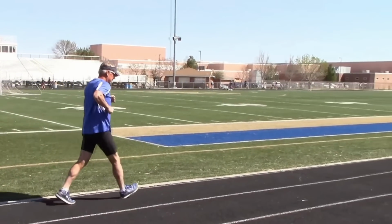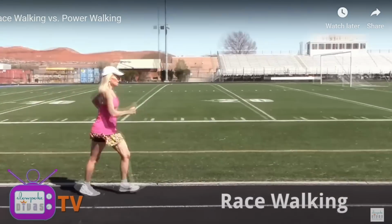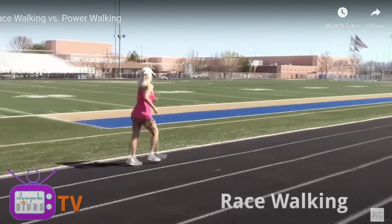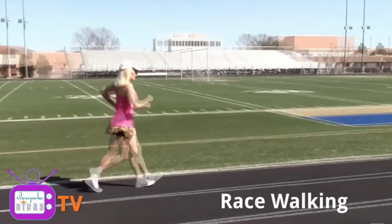Some people walk fast with their arms still straight at their sides, and it may look like they're just trying to get somewhere faster. But when people have flexed elbows at 90 degrees, you always know they're out to get their exercise on.